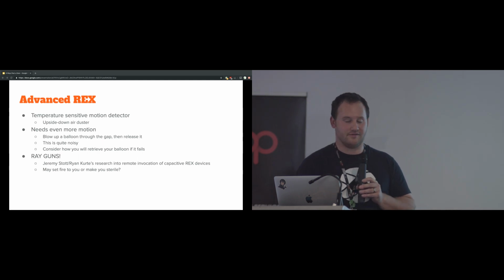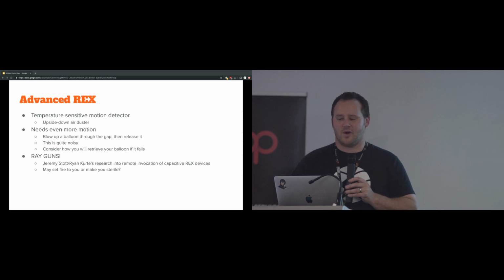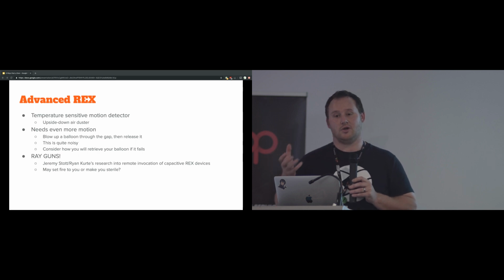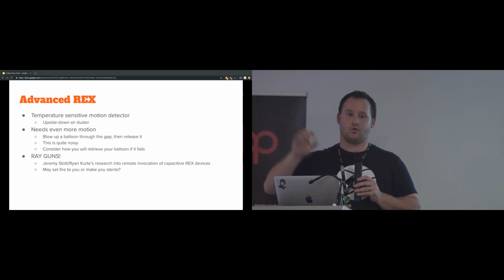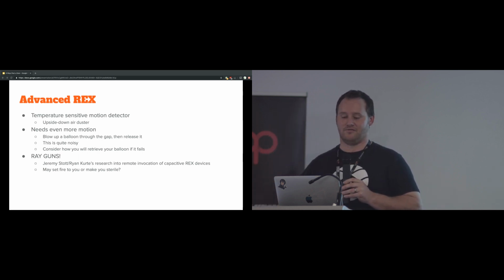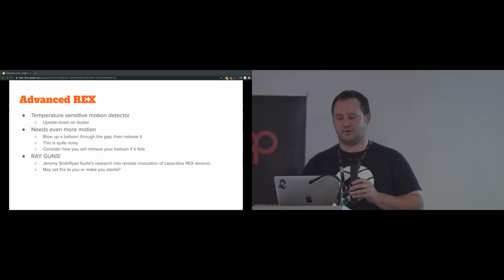So onto some more advanced request to exit techniques. There's a fairly well-known technique where if it's using a temperature-sensitive infrared motion sensor above a door, you can use an inverted air duster can with the little straw. You put the straw through the door gap, you give it a squirt, it creates a cloud of very cold air. The infrared sensor sees a change, because those things don't actually look for a warm thing, they just look for something being different to how it was before, and that will release the door.